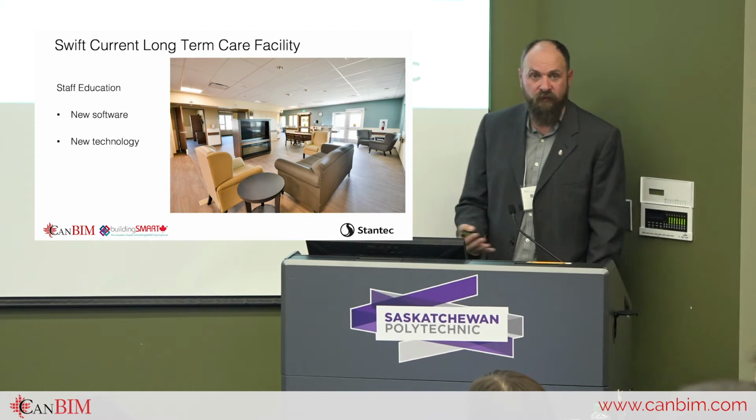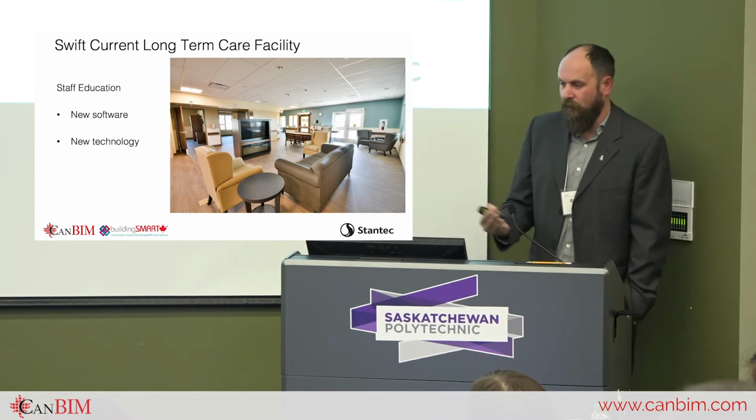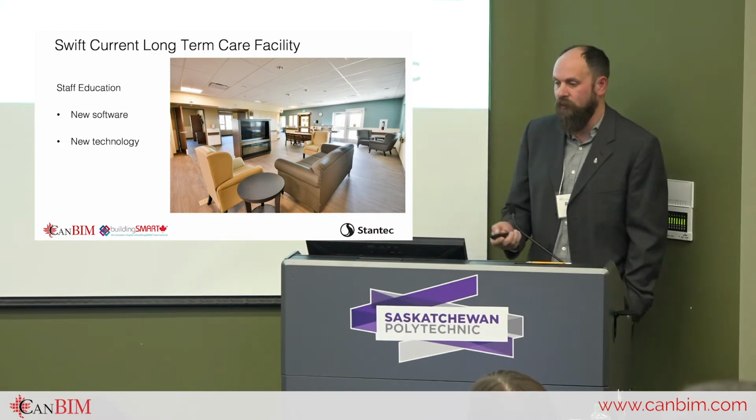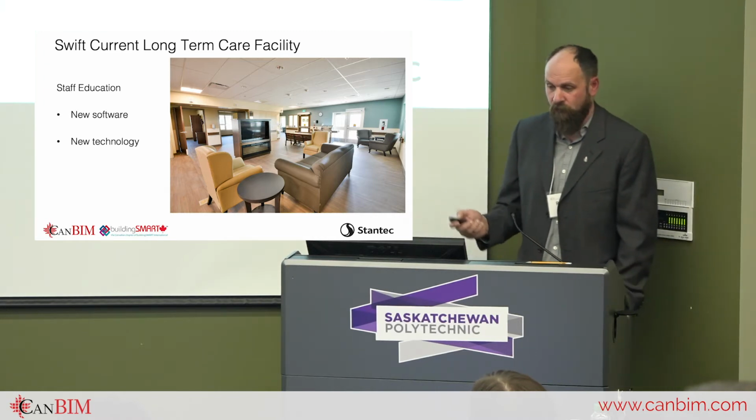BIM 360, if you've used it, it's very intuitive. It's quite simple to use. I don't want to say it's not mistake prone. It can be if you use it wrong. But once you get going with it, most people don't want to go back, and that's what we were finding as well.